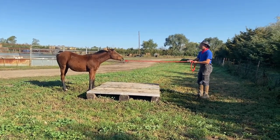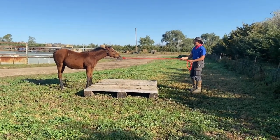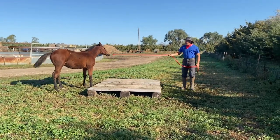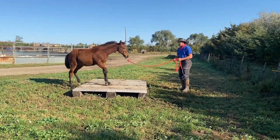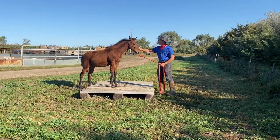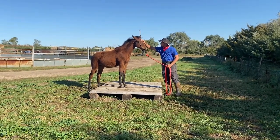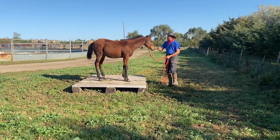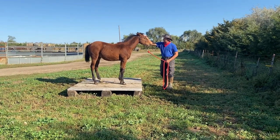Again, Seth is darn near 6 foot, and he's about 175, 180 pounds. So no, this colt's not going to jerk Seth off his feet. But Seth's not jerking and pulling on him either. He's just holding and kind of being a fence post here. And then as soon as this colt gives to the pressure, he releases the pressure and goes up and pets him. That's all it is to it. It's just a release of pressure at the right moment, and then taking a lot of patience and a lot of time and remaining focused.